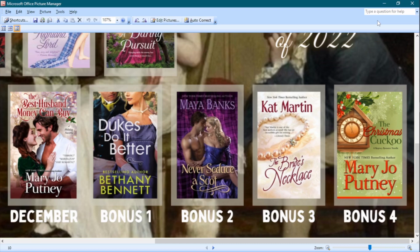Bonus book number 3 I had to give to Kat Martin and The Bride's Necklace. This is the first book in her necklace trilogy. This was originally the Rake Appreciation Society book for December, but then with the holidays and stuff going on, they ended up canceling the live show. But because I already had it checked out on my Hoopla, I read it anyway because I ran out of checkouts for the month of December. And I enjoyed this.